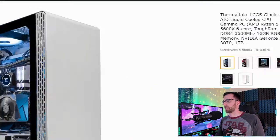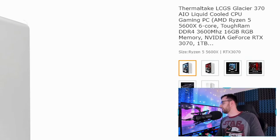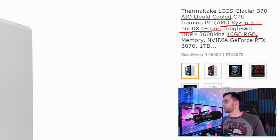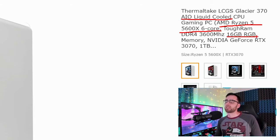Let's see if I can get rid of that highlight there. If we take a look here, it's liquid cooled. It's got a Ryzen 5, and I'm going to rank some of this stuff to show you why this is important from a gaming standpoint. 16 gigabytes of RAM, which for modern day gaming I would say is pretty much a minimum if you want to play modern games. Going down to 8 gigabytes, you're going to see the hit from it, but it's doable. But 16 is ideal, at least.